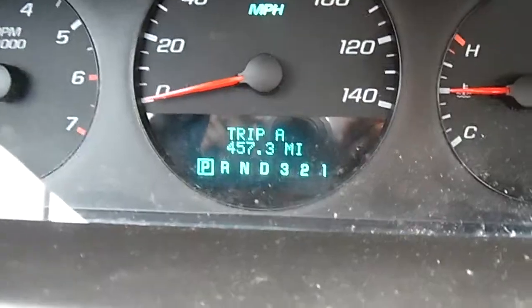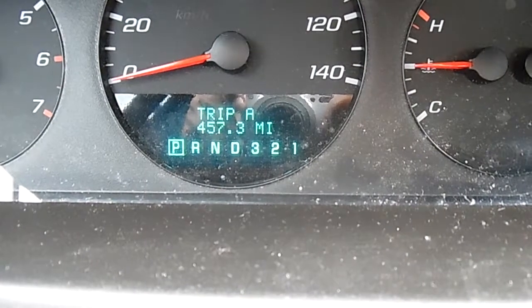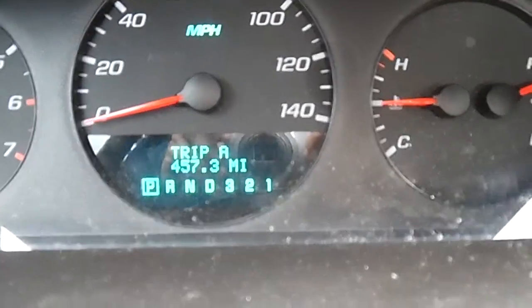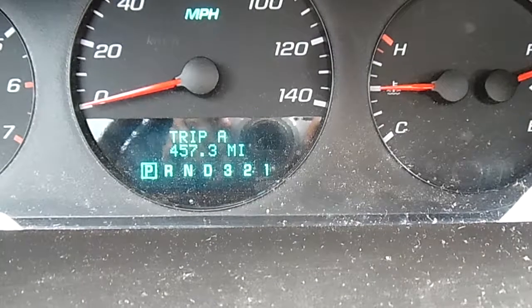I had the code for the engine light that came on about 2 months ago. So guess what? As long as I got this car to pass e-check, am I going to complain? No, I'm not going to complain. I'm going to say I did good, and I drove the car for maybe about an hour and 45 minutes before I even got down to the e-check station.